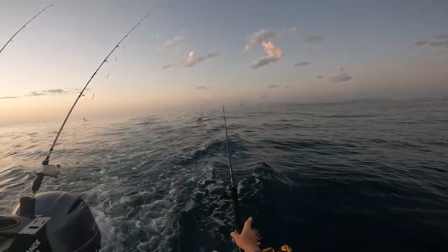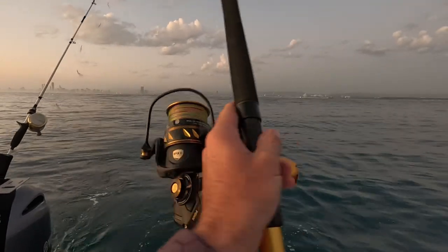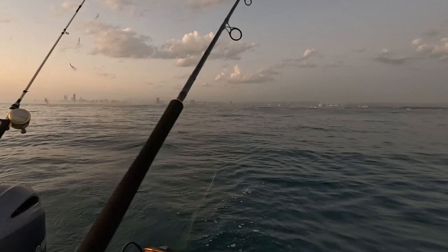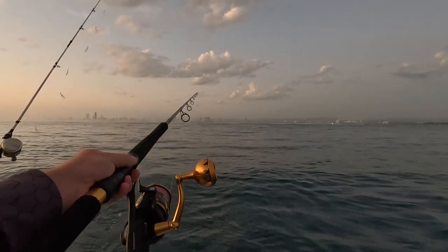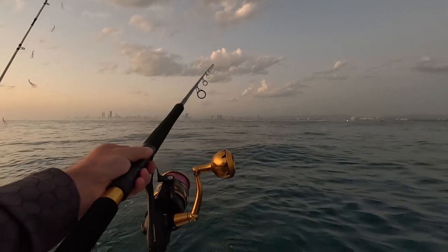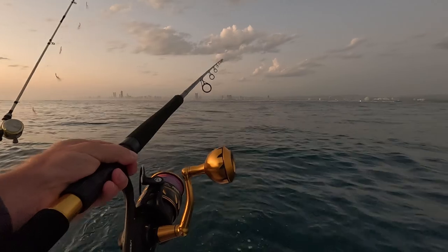All right, got the brand new rig combo, 6,500 Penn Slammer, matched with the Shimano Spheros 10 to 15 kilo, literally the first cast. Hopefully we can break her in today and get some big fish, sink some hooks.